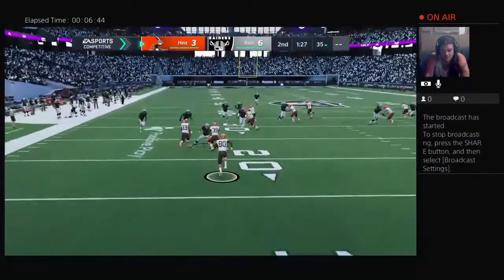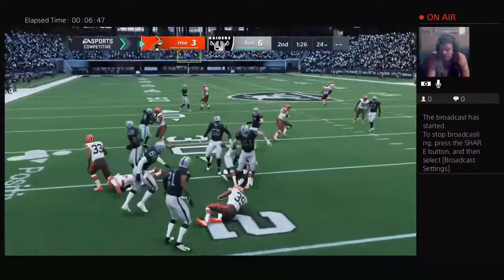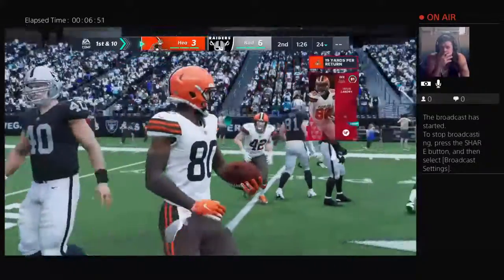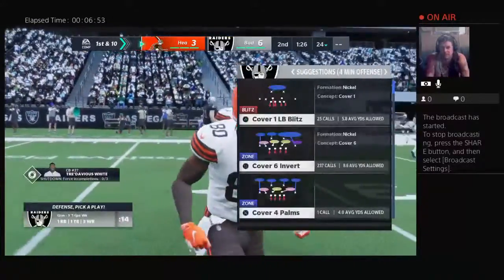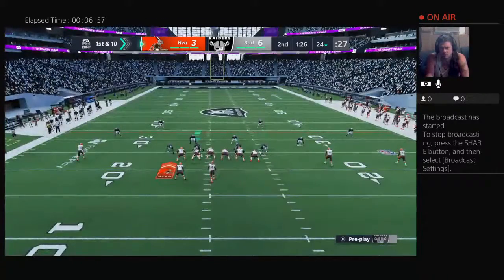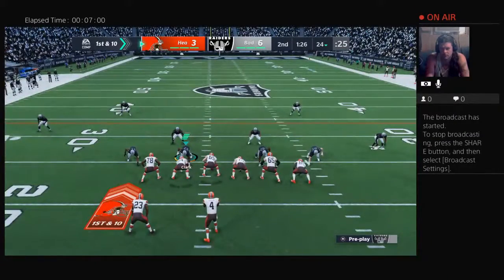Here's Landry. And he'll be tackled just shy of the 25. The Browns take over 1st and 10 at their own 24-yard line. The Browns drive about to get started. It was still more than a minute to go in the half. Time to try to mount a drive.